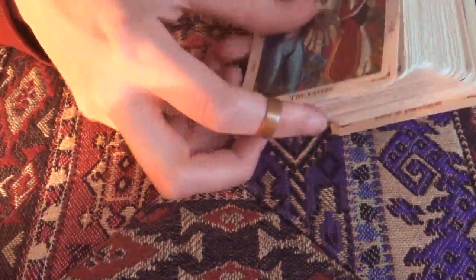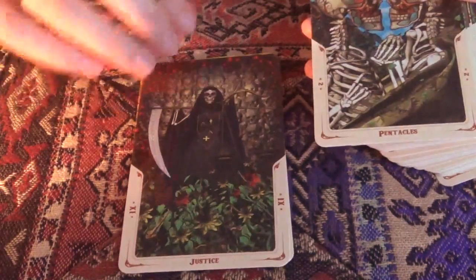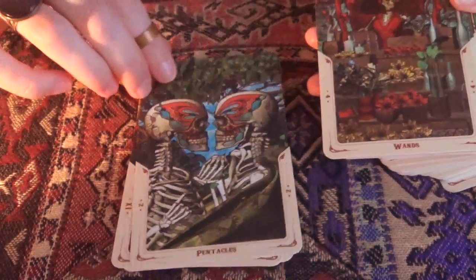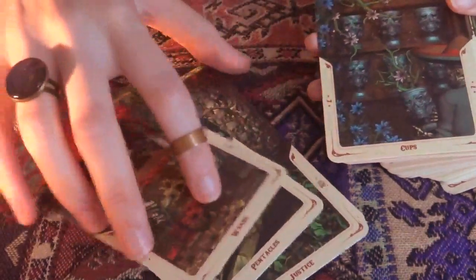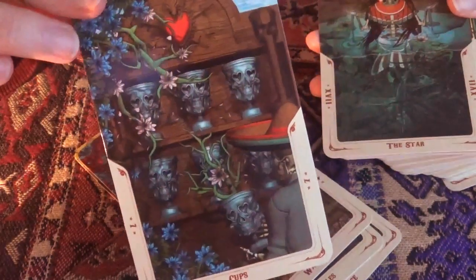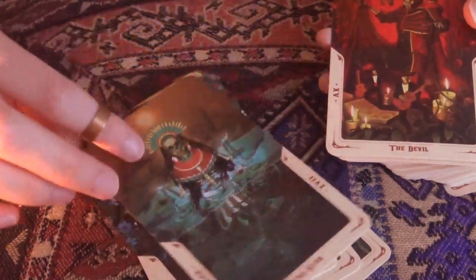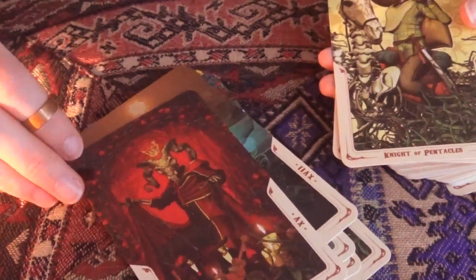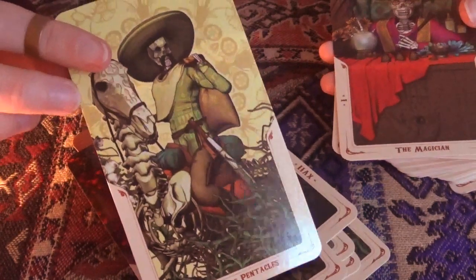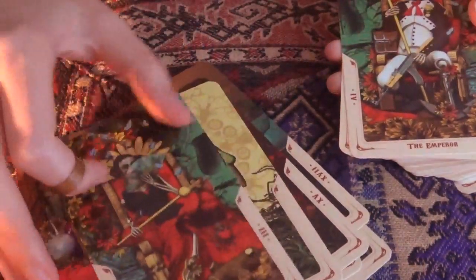I just love the philosophy of this deck, of death being something to be made fun of and to have fun with, instead of feeling devastated by. So it's just such a much more healthy and, I feel, natural way of approaching death. You can just feel that there's a deep level of understanding and acceptance behind it. It is what it is, and we need to remember that we are going to die. Memento Mori. Remember death.